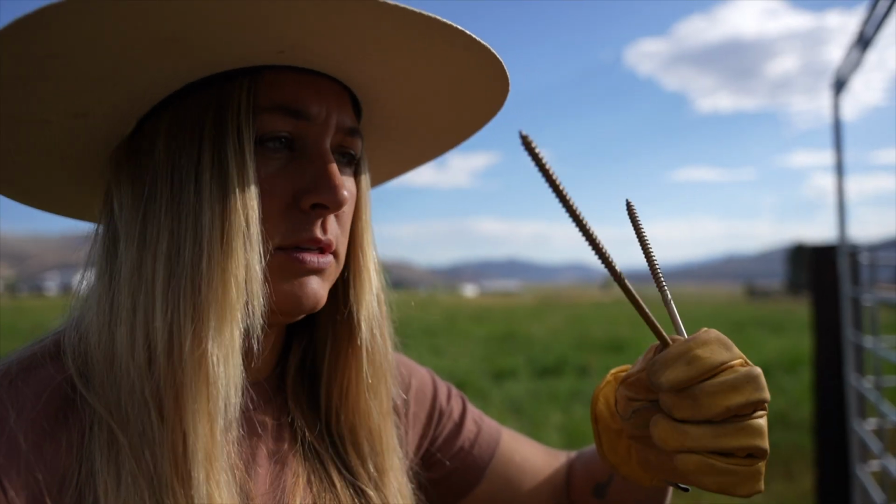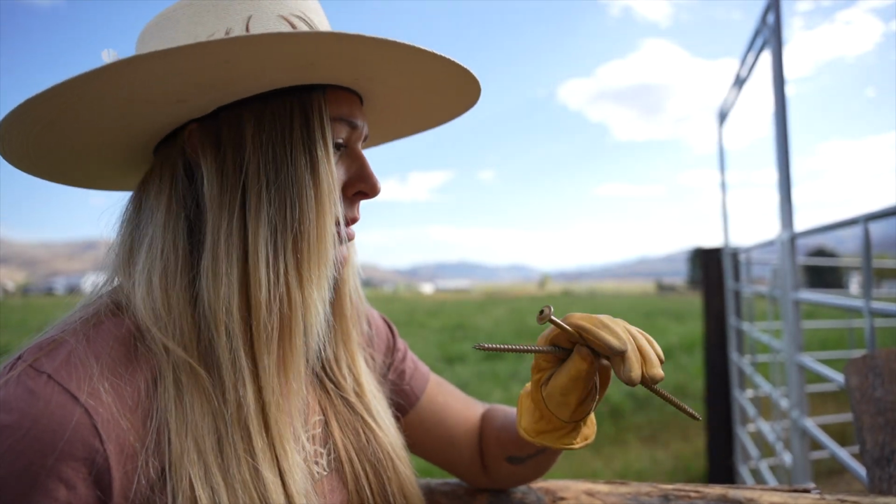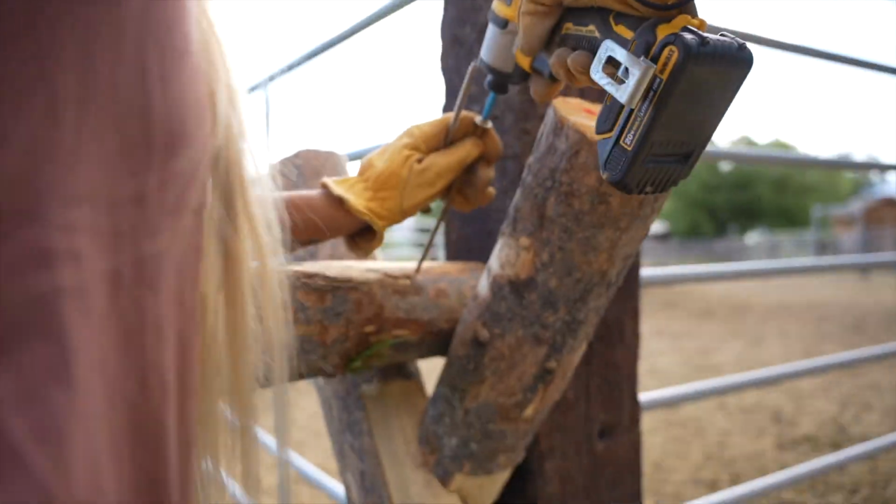So there's a big end and a small end to your rails. On the big end, we use an 8-inch leg screw and then a 7-inch on the smaller ends. And we're just going to run this straight into our buck or jack, whatever you want to call it.